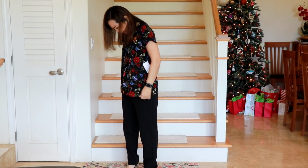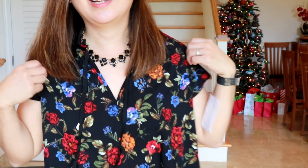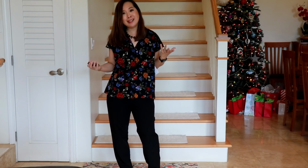And I have it paired with this black floral top. And it is very cute. Kind of expensive though. I think this was KENSIE. But yeah, I mean, it's okay. It's a cute outfit.